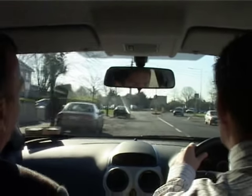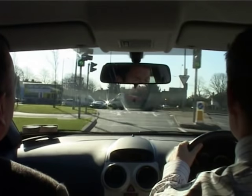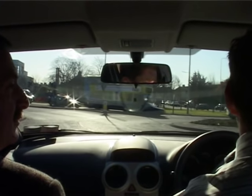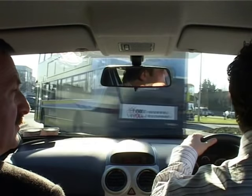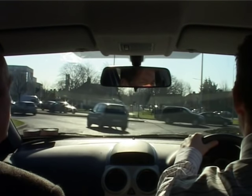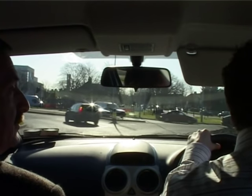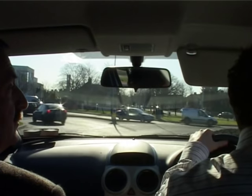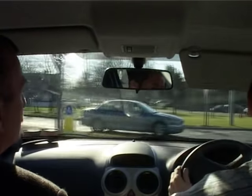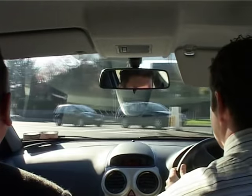Now I want you to take the second exit off the roundabout, so straight through. When taking the second exit, I approach in the left lane. When safe, move onto the roundabout, keeping my position to the left, and exit indicating left, while checking into my left and then in my right mirror to make sure there are no cars coming in from the right lane.